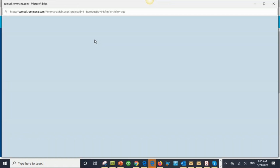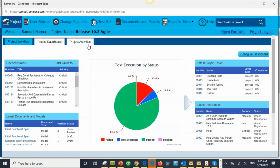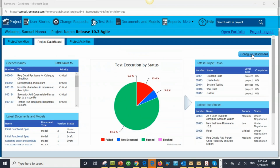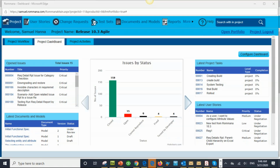When you open a project, what you get is this dashboard that shows you a number of things that you're interested to see. You can configure this dashboard any way you want by clicking this button here to include statistics. And so here, for example, it's showing you the test execution by status. It tells you how many are failed, how many have not been executed yet, and how many passed. You can include other charts here.